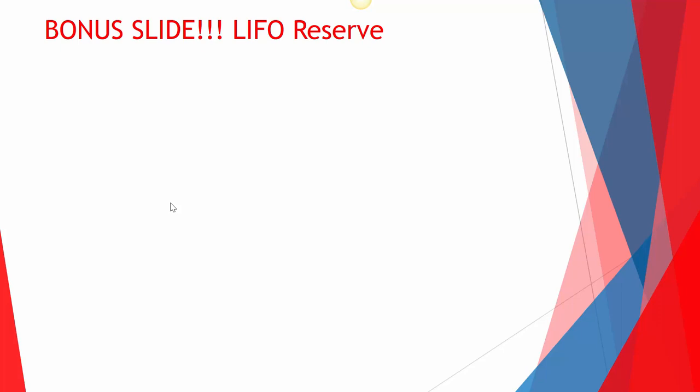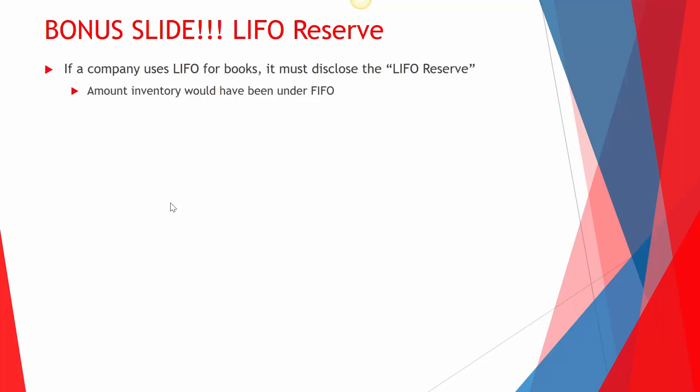So this brings back the real-world examples. Why do you care? Companies that use LIFO have to disclose what's called the LIFO reserve. This is saying, if you would have used FIFO, what would your inventory have been? This helps with comparability of companies if analysts want to look at the differences. You could, in theory, do a partial adjustment on your income statement as well, where cost of goods sold would have been different. And it's not just in one year; over time, this LIFO reserve accumulates.